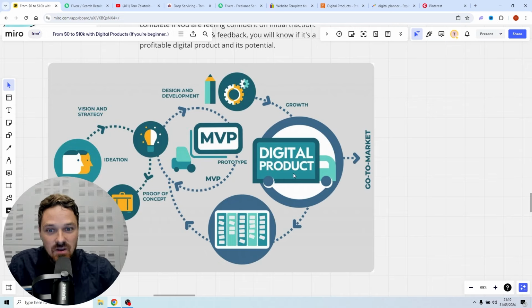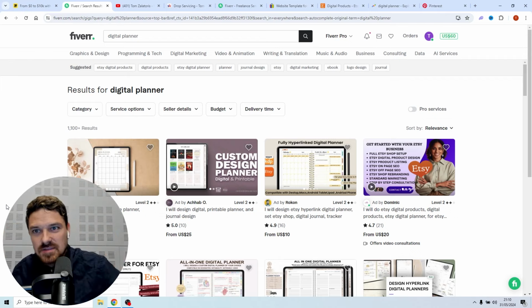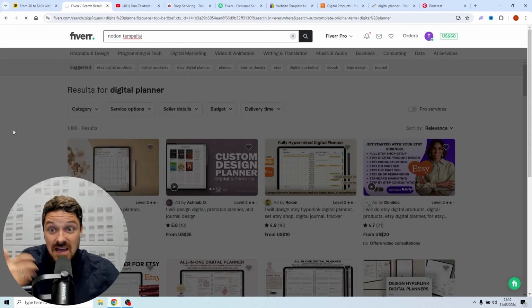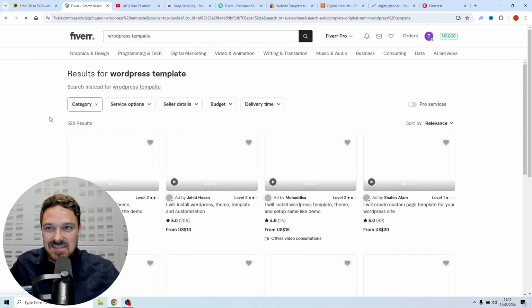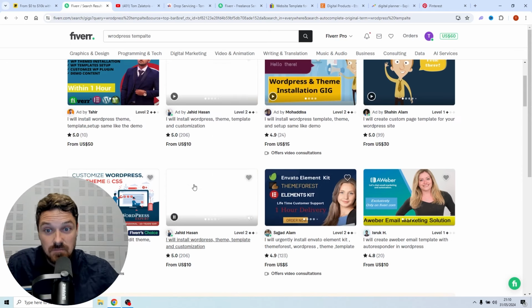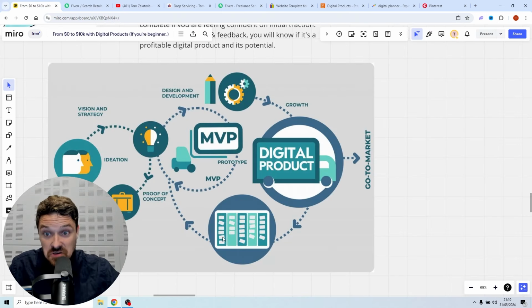And then if everything goes really well, right? If you don't need any revisions, because sometimes you will create something on Fiverr and it's going to be the same thing like with agencies. You'll create, for example, a digital planner or some kind of a Notion template or whatever. Let's just type in Notion template, right? So let's say you want to go for Notion templates, or let's say you want to go for, for example, WordPress templates, right? It's kind of an old thing, selling WordPress templates, but still people are doing it as well. So let's say you want to have some revision, you can do some revision.